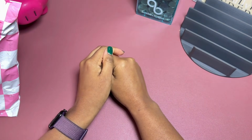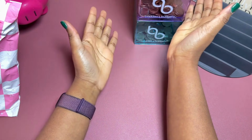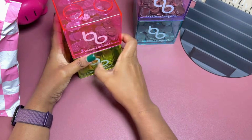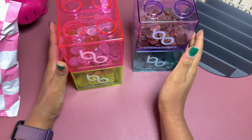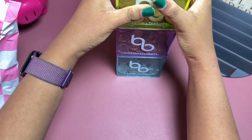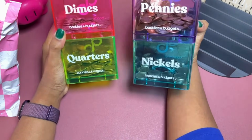So the next thing I purchased, it was the same as the little pink $1,500 savings little binder. I didn't want to just purchase one thing and just be paying for shipping for another. So I also got something else with this that I got at a discounted rate around that time. And if you can see it, this actually houses the coins. You stack it like building blocks or like Legos, I guess. And when you turn it around, I know it's making noise, it says dimes, quarters, pennies, and nickels.